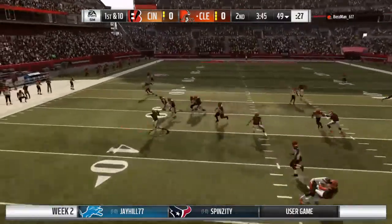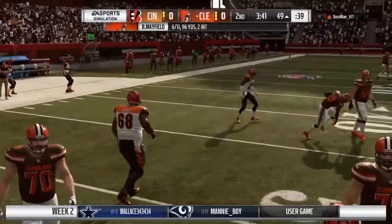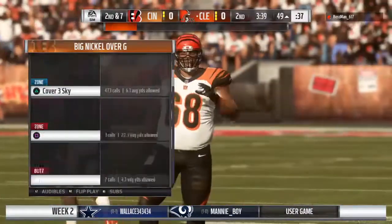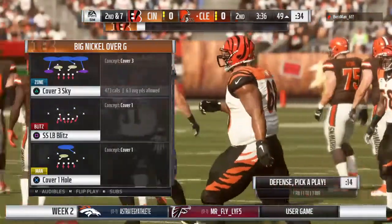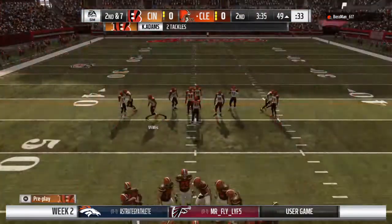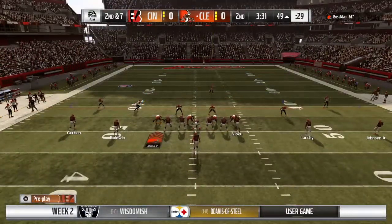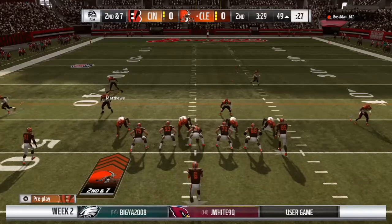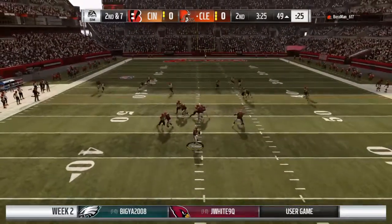Mayfield now looking to throw on 1st down. Out to the flat. That's complete to his running back. And he'll get it into enemy territory just across midfield at the 49. It'll be a 3-yard gain, and it'll make it 2nd down. Back 99 Philly, here we go. Going to the air again with Mayfield.